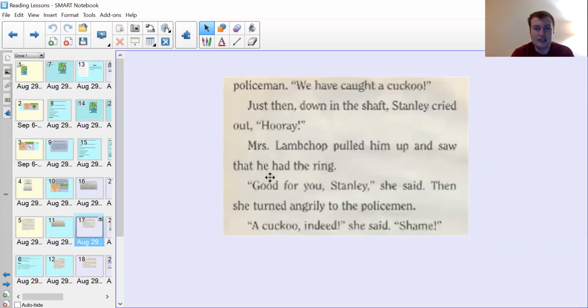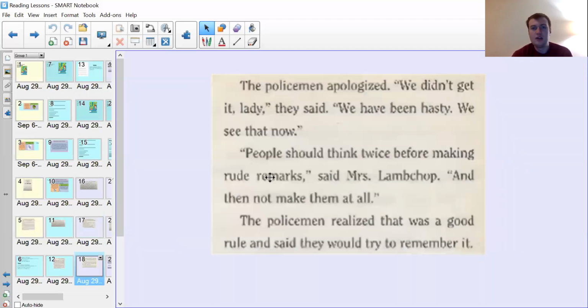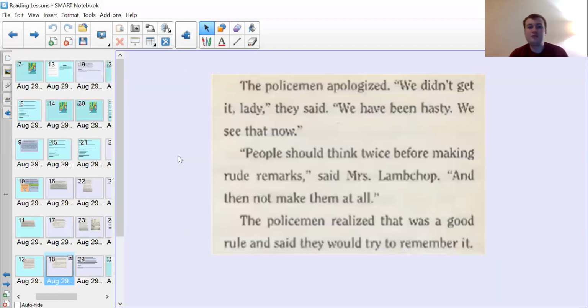Then she turned angrily to the policeman. "A cuckoo indeed," she said. "Shame." The policeman apologized. "We didn't get it, lady," they said. "We have been hasty. We see that now." "People should think twice before making rude remarks," said Mrs. Lambchop, "and then not make them at all." The policeman realized that was a good rule and said they would try to remember it.